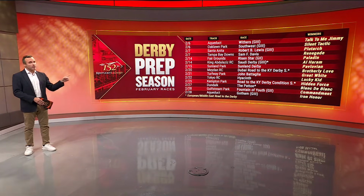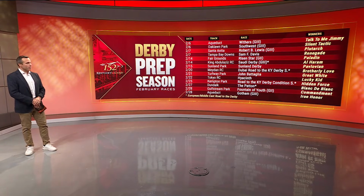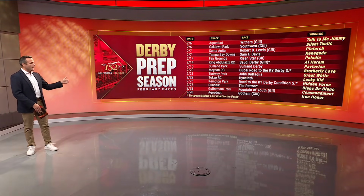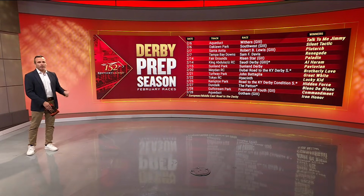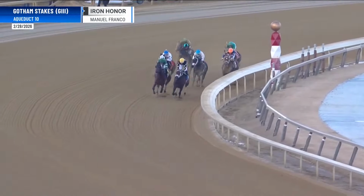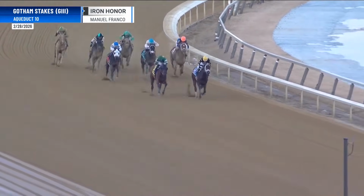Yesterday, Commandment, very impressive in the Fountain of Youth Stakes. We'll team up with the team down in Hot Springs in just a moment. But as we started at Aqueduct, we ended at Aqueduct with Iron Honor and his victory in the Grade 3 Gotham. This is a horse trained by Chad Brown, who came in with just one race under his belt. It was a victory, stretching out to the one-turn mile in the Gotham Stakes.